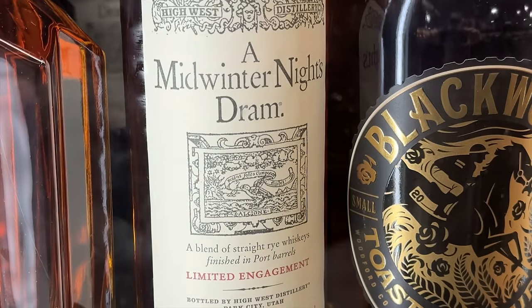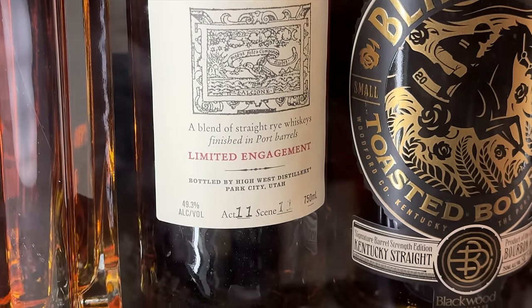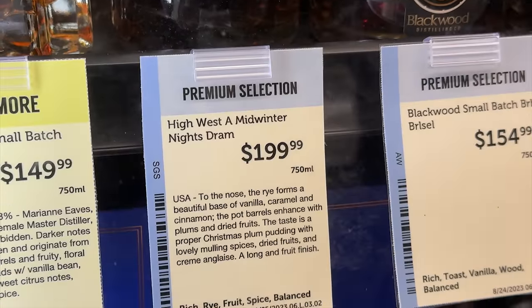See, why could we not have drawn a Midwinter Night's Dram? Because that was in there, and look, first stop, here it is. Right in the case, it is $200, but it's right there. We could have been done already, we could go home. Just as we suspected. No luck. I want that Midwinter Night's Dram. I always get it mixed up.